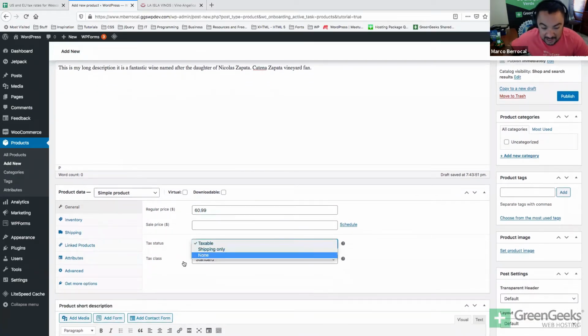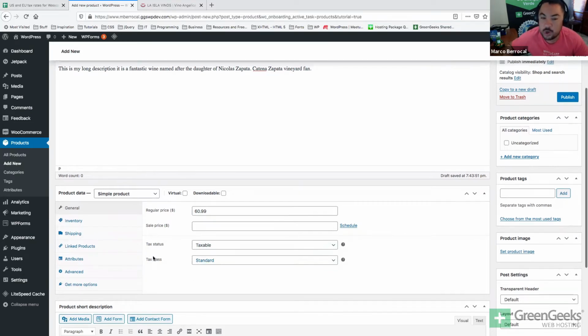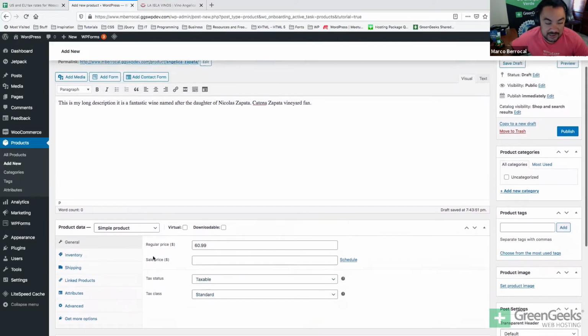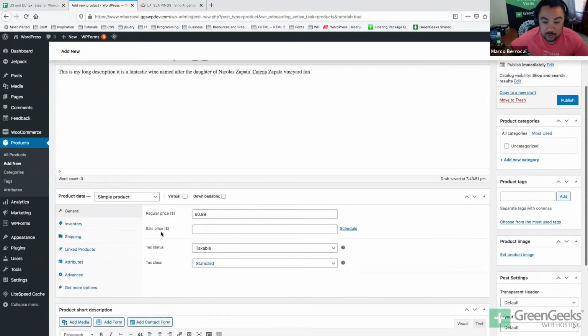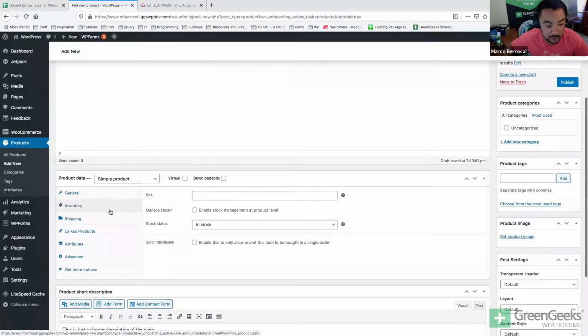Tax status, yes, it's taxable. Tax class, I would say standard. These tax classes are created for you when you install the shipping and tax add-on that came with Jetpack. So right now, I think it's good. This looks good. I'm going to go to inventory here.